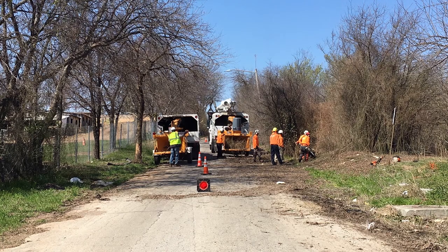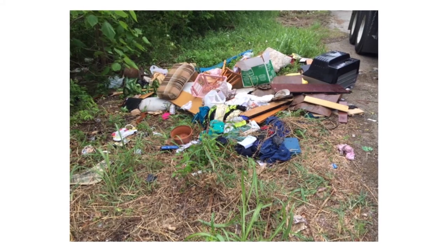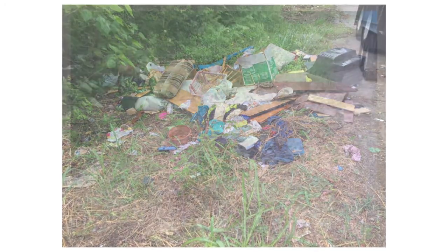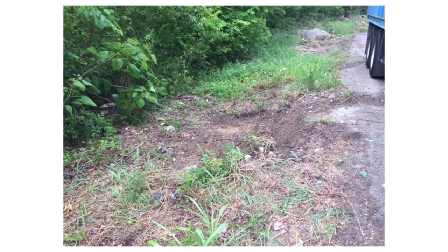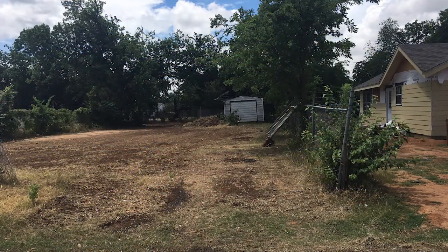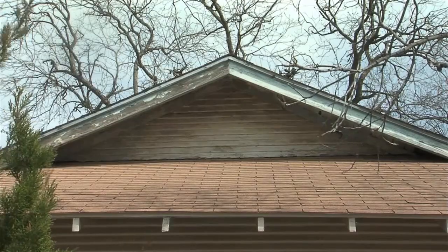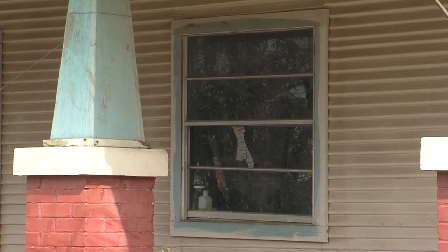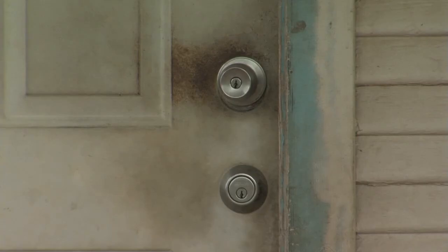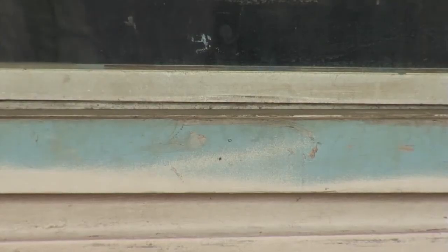Before, overgrown trees and brush made this street nearly impassable. Before and after, city crews cleaned up illegal dump sites. Before and after, demolishing substandard buildings to make way for new homes. Neighborhood services also helped 22 families apply for funds to repair their homes. More than $250,000 in federal money helped replace dangerous gas heaters, install air conditioning, and treat lead-based paint.